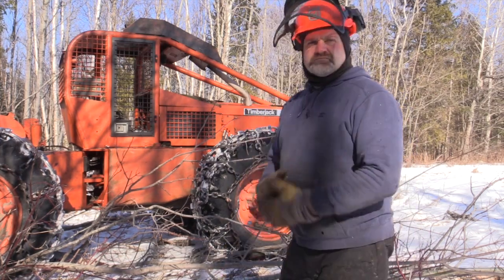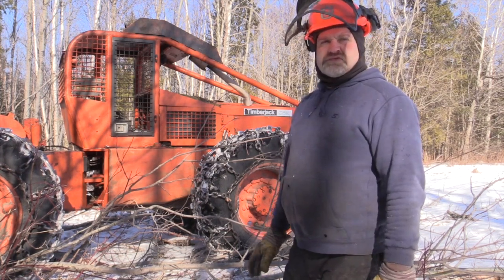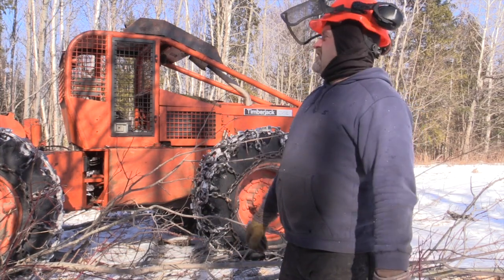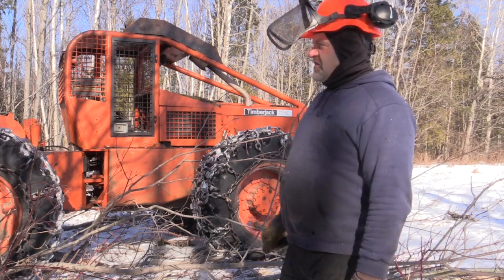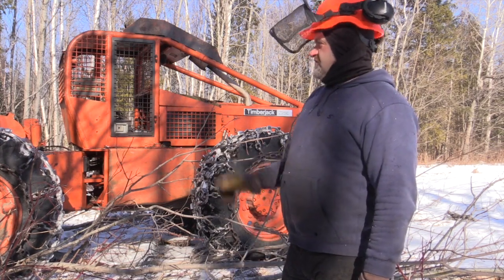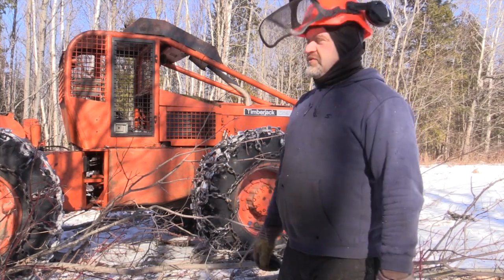So today you're here on a small landowner's woodlot. Are you targeting certain trees, or a certain type of tree? Right now we're cutting a little bit of everything. Select cut. This lot was cut about 25 years ago, and this is very poor soil, but we're trying to thin it so it will regrow faster and come back to where it should be.